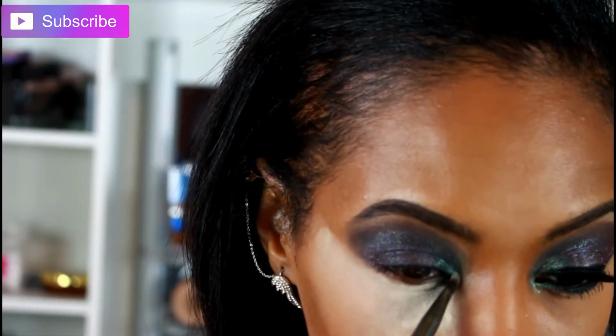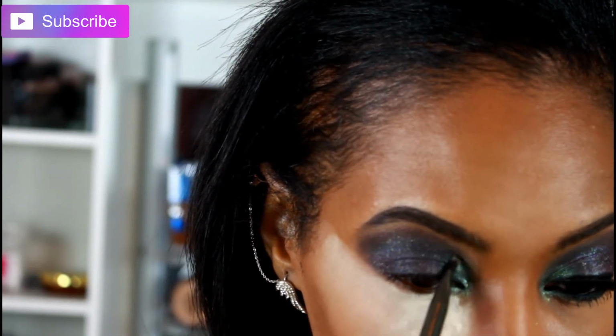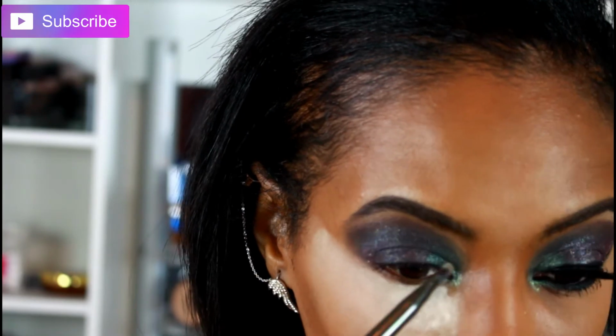So I applied a little bit of Studio Fix Plus to my brush. I'm going in with the Morphe G12. I'm going to pick up that shade and just apply it in my inner tear duct.